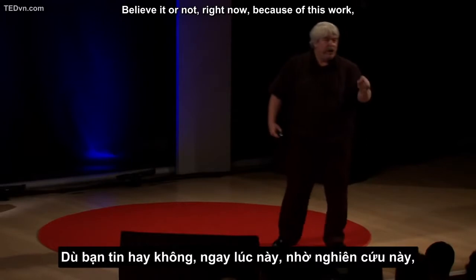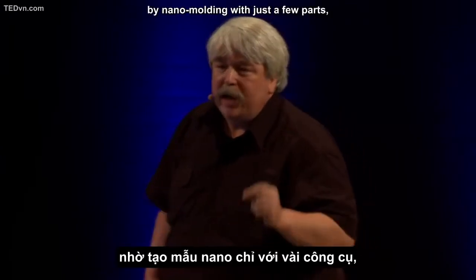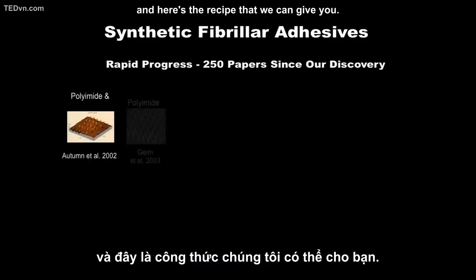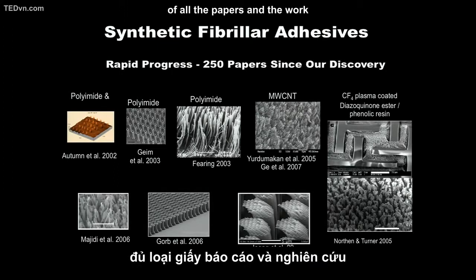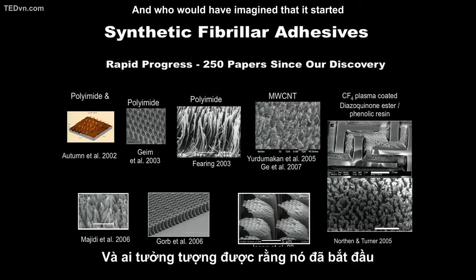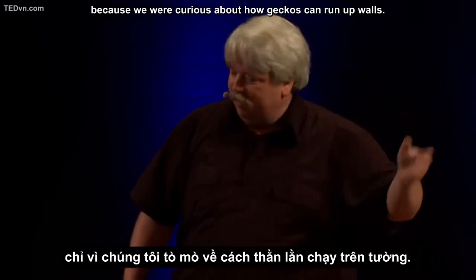Believe it or not, right now, because of this work, you can make your own synthetic gecko nanotape by nanomolding with just a few parts. And here's the recipe that we can give you. It's been incredible since we made this discovery, all the papers and the work and the different ways to make it. It's emerging into a billion-dollar industry. And who would have imagined that it started because we were curious about how geckos can run up walls?